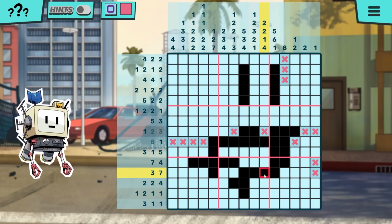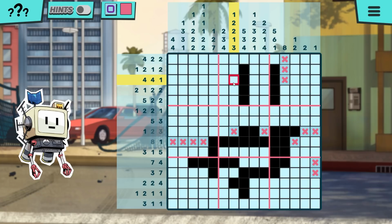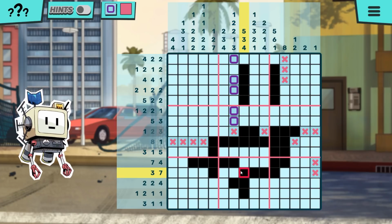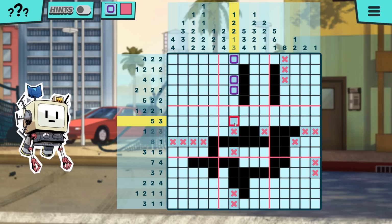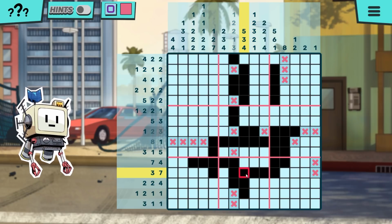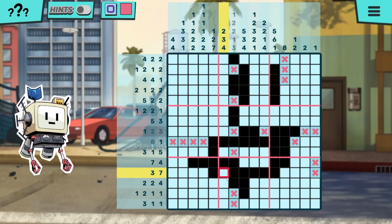That's part of the 5. That's part of the 4. This is part of the 7. Don't know the rest of this. Oh, hold up. We know this is part of the 3. Okay. So actually we know this whole row. And this time it likes it. Okay. The row that did not like us in the slightest is now the first row complete. Funny.